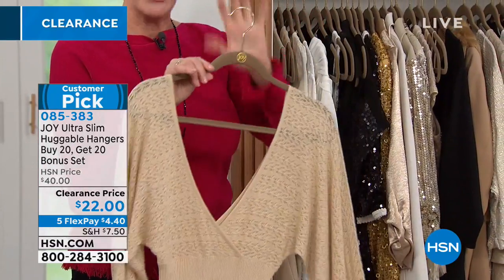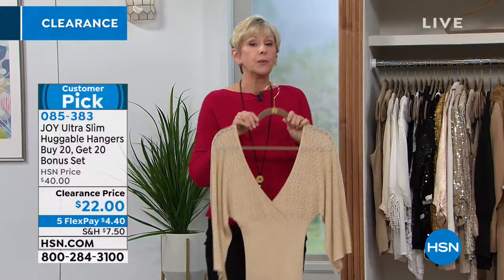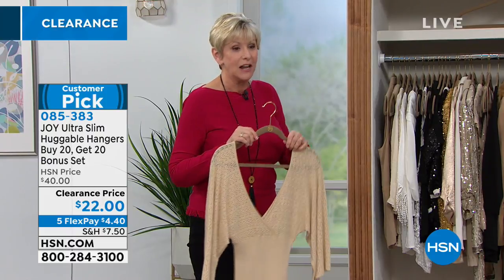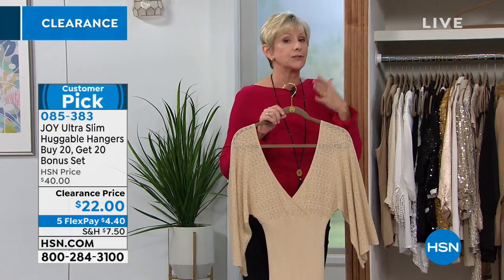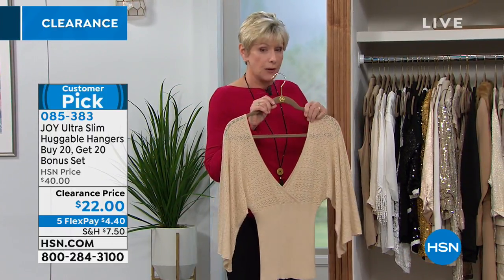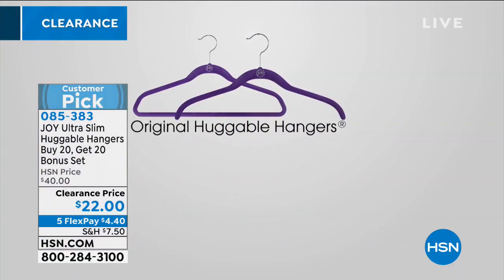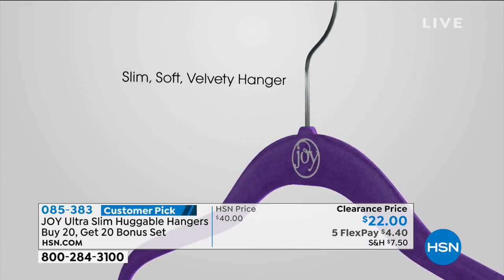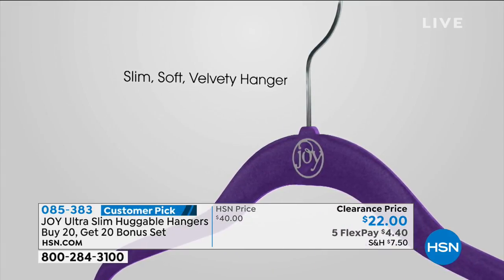So you're going to be able to change the way you hang up your garments, change the way you care for your garments, and fall in love with your garments all over again. Because the huggable hanger, in my opinion, is the last hanger that you're going to have to purchase. And Brett made a great point. This is the original. So you want to invest in the quality product that started it all and change the way we take care of our clothes.